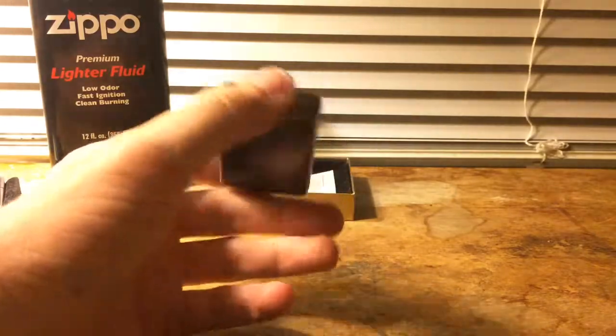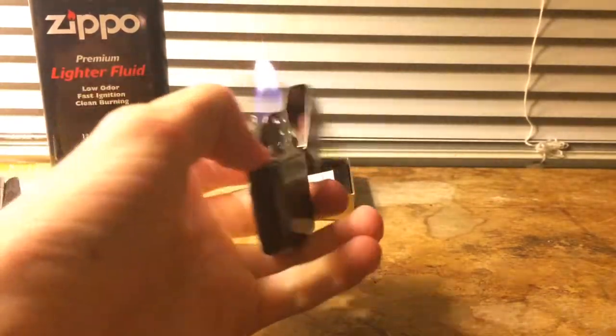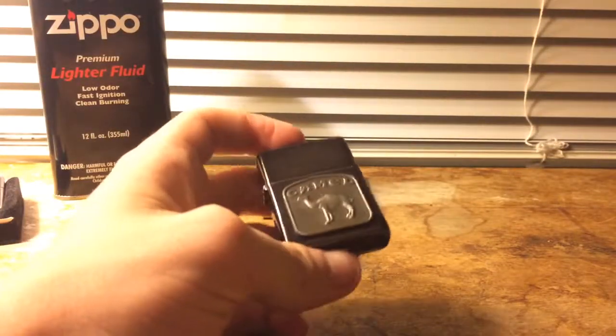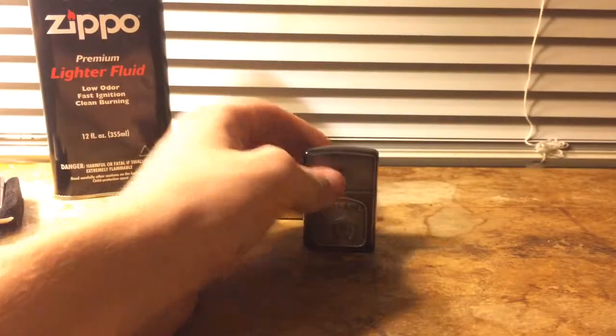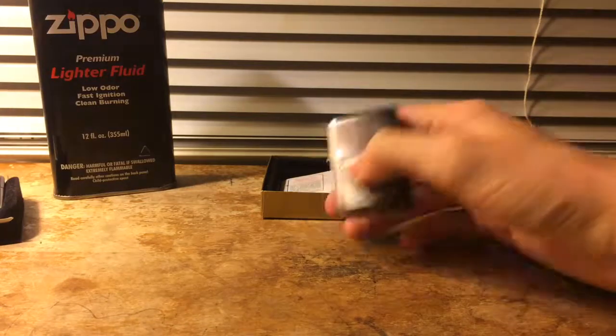So this is a very nice Zippo. I love it. I was stoked when I first saw it in the case. I literally put both my hands on the case. I mean, that's because this is the exact Zippo that I wanted, that I was thinking about looking for, even in the stores, and they just happened to have it there, and I was really, really happy.